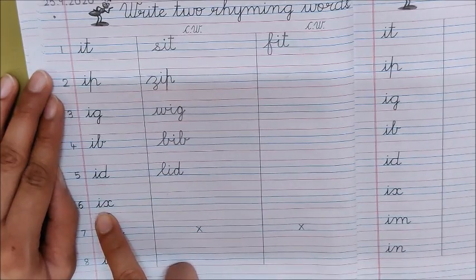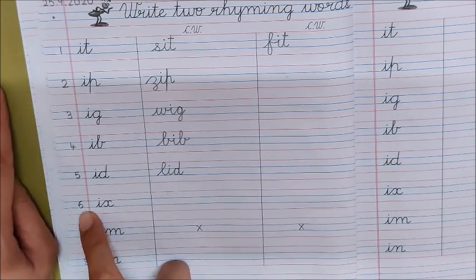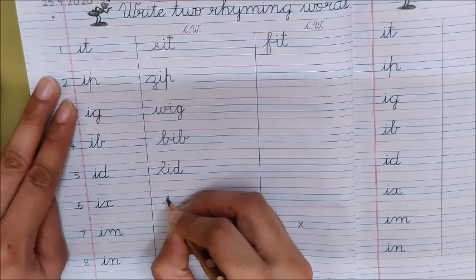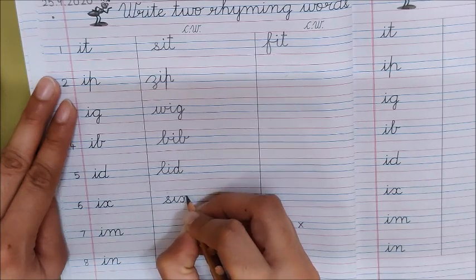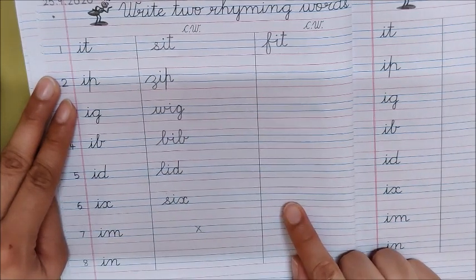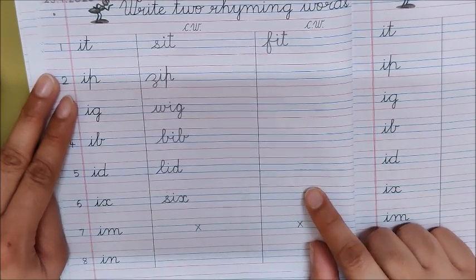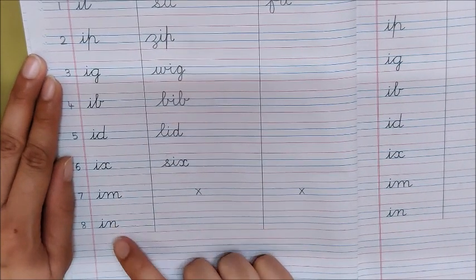Next is the X family. What number is this, children? 6. So I am going to write here 6 because 6 belongs to the X family. Your turn. Think and write. Like fix, mix. Write on your own. Next family is im, which we are not going to do.